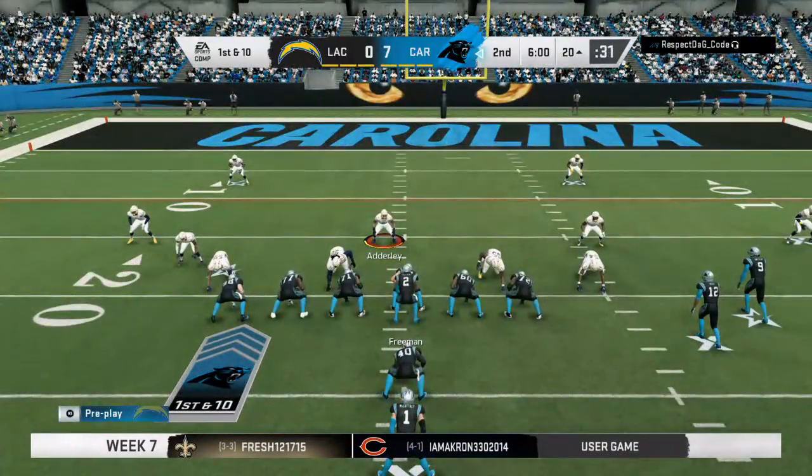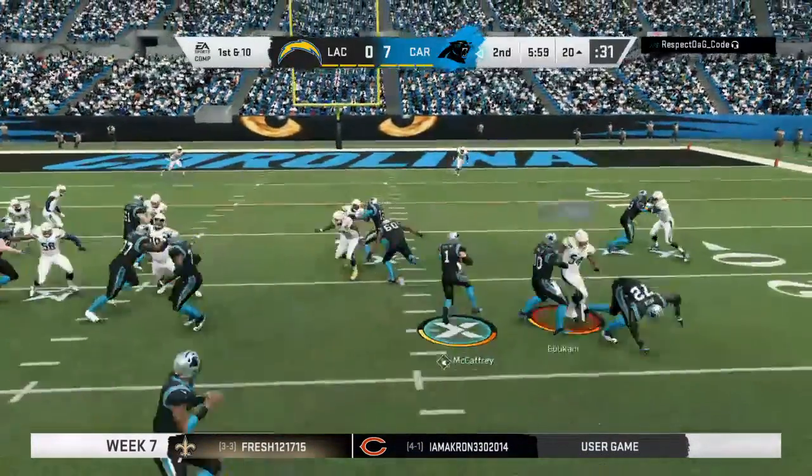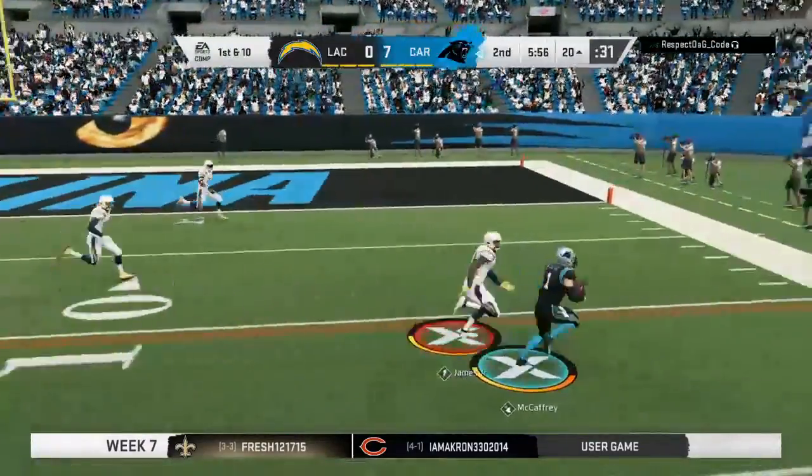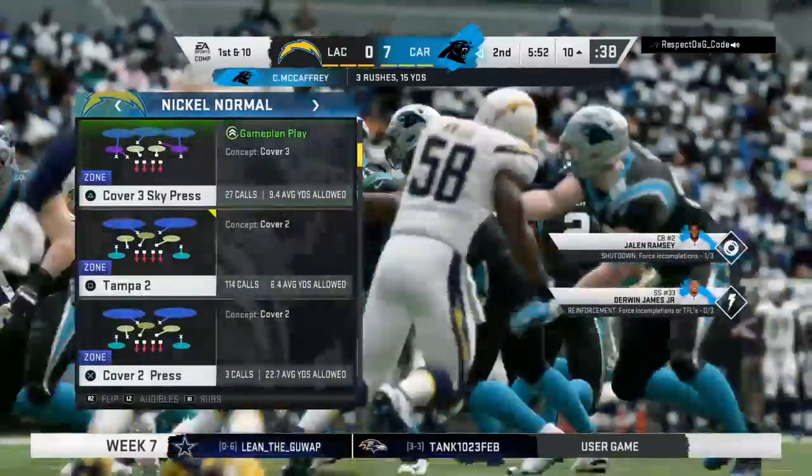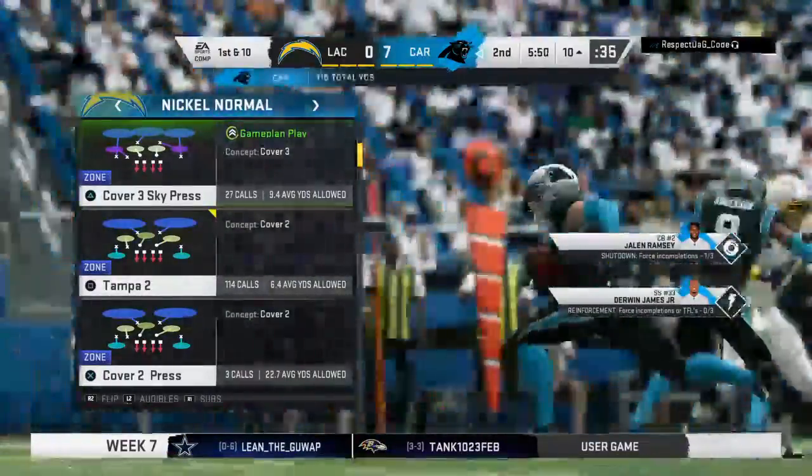Back to the ground attack here. It's McCaffrey. And they'll get this down to the 10. It's a good gain of 11. Sets him up 1st and goal.